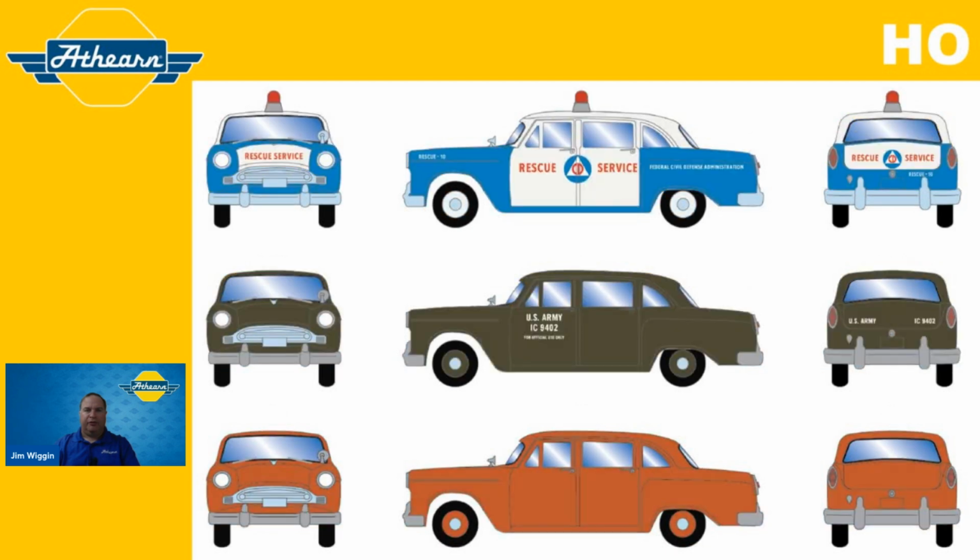We've got three more paint schemes that we're going to offer for this taxi car. Now, if you're about 40 years or older, you probably remember Civil Defense. Civil Defense was an organization that was used throughout the end of World War II into the 1980s and 90s. Pretty much after the Cold War, it went away.